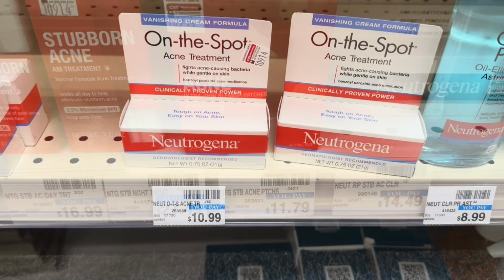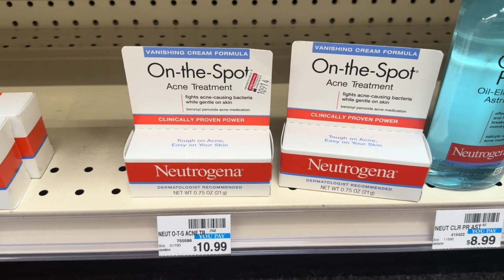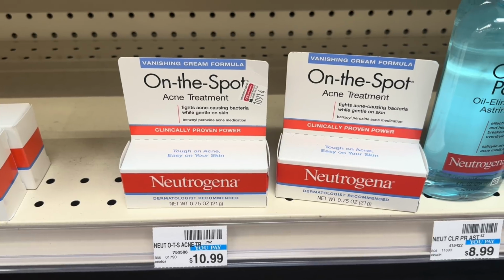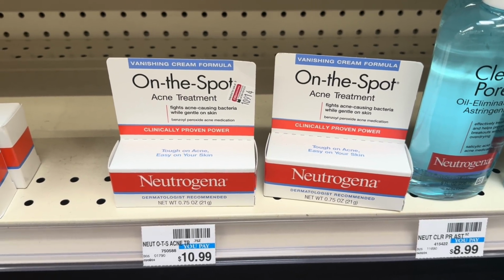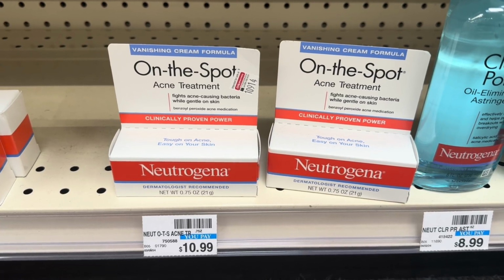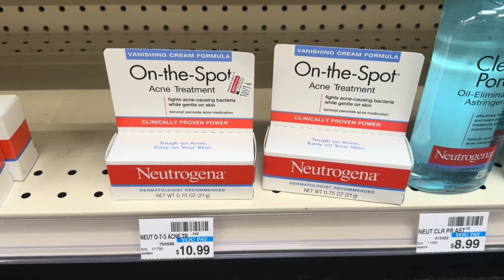If you don't want to pick up the Stubborn Acne Patch, you can pick up the On The Spot Acne Treatment priced at $10.99. Use the $4 off digital coupon and the $3 off $10 Neutrogena facial care CRT. That will drop it down to $3.99 and you get $4 back, making it free.